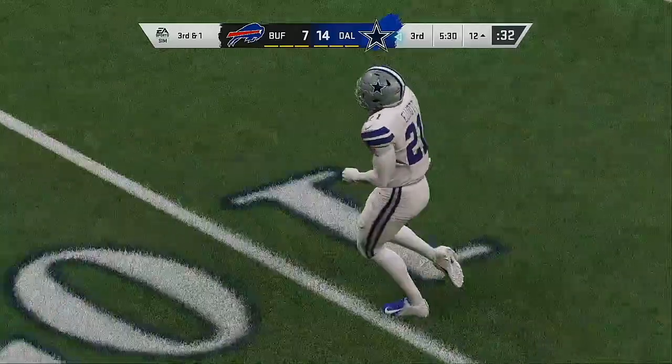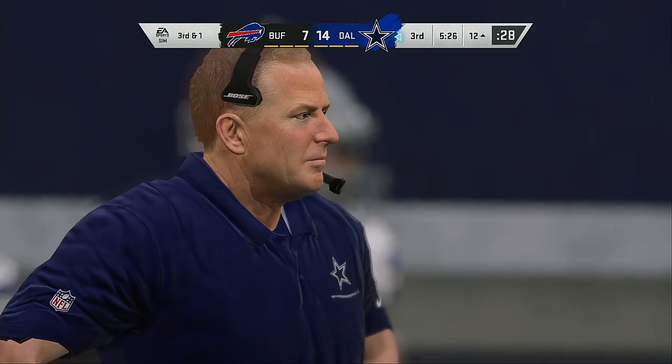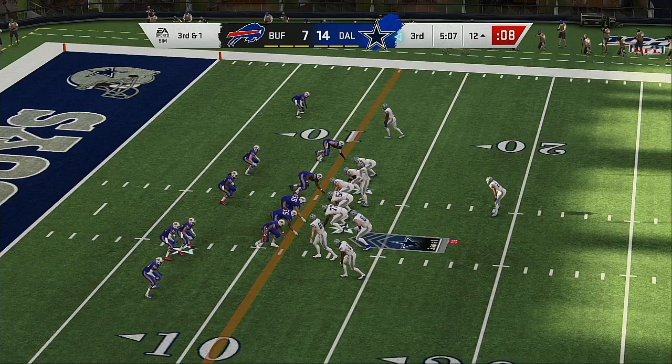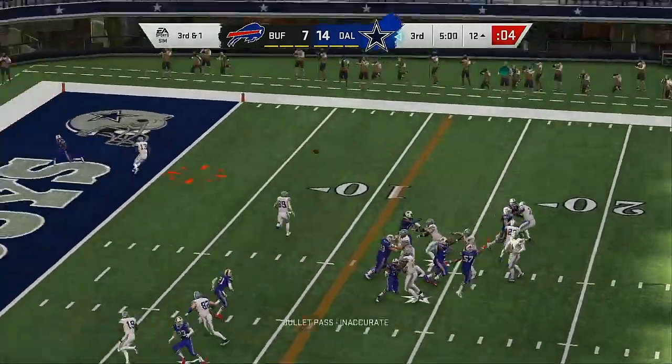Looks to me like maybe there's a little attrition setting in with this drive, because when you see that type of a run, I get the feeling the defense is getting a little bit tired. And that's the last thing they need, especially when they look up at the scoreboard. They missed a field goal on their last drive. Here they need something to even get into field goal range on third down.